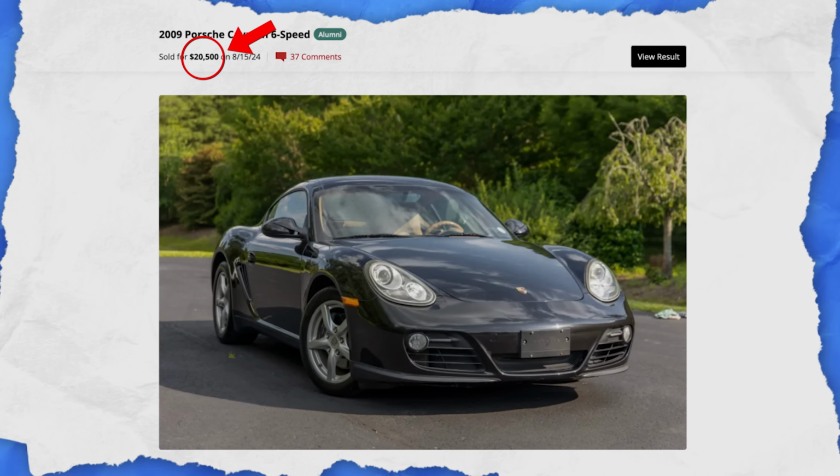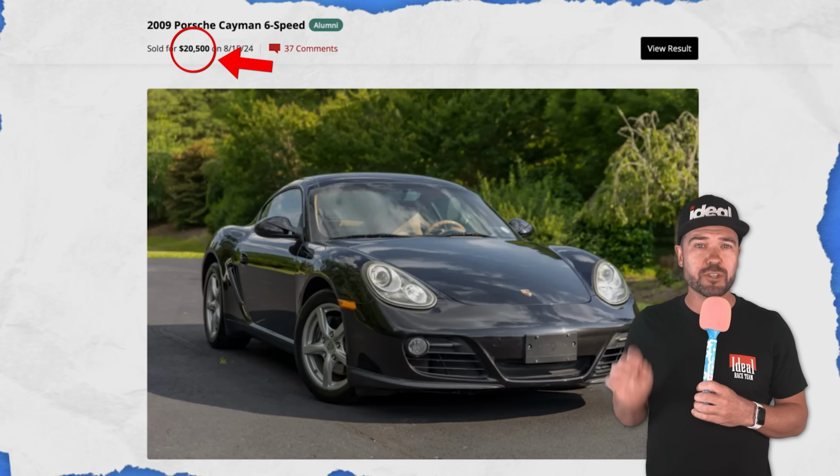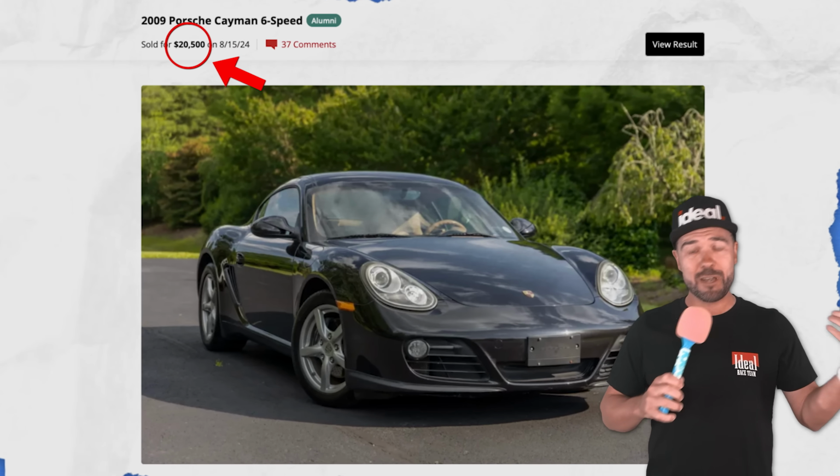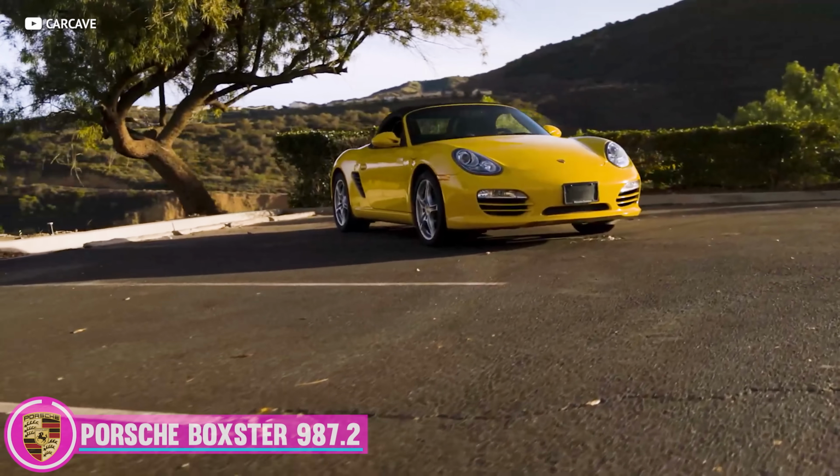I mean, 20K seems to be the floor on these bad boys. They might not hit the stratosphere in value, but they sure as hell won't drop below that. Get one now before the secret's out. The Porsche Boxster 987.2.